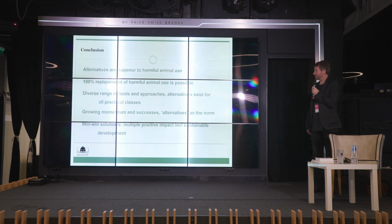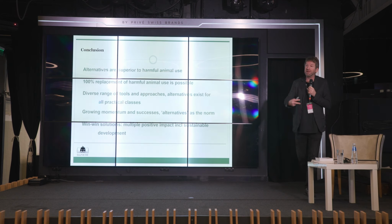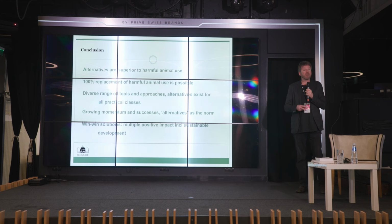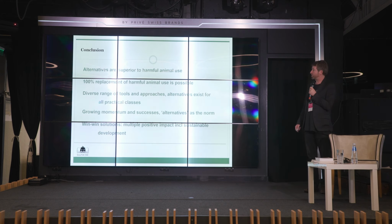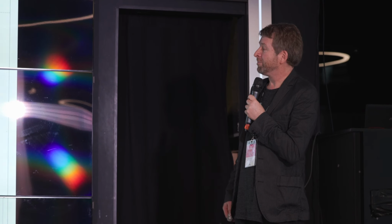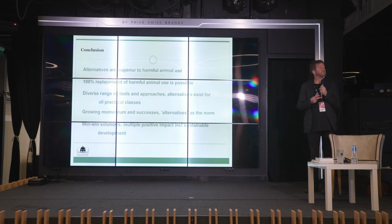Multiple positive impacts exist. Students can gain the skills and knowledge more effectively. Teachers can pass on their own knowledge and skills more effectively. The professions can benefit, and so society can benefit too, as well, of course, as animals not being used in harmful ways. And the broader impact of sustainable development can be addressed as well.